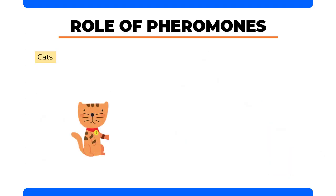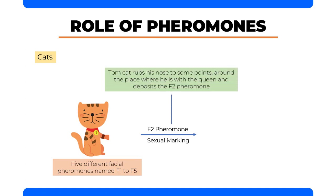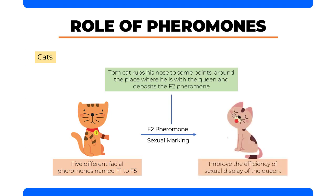In cats, 5 different facial pheromones named F1 to F5 have been isolated from the sebaceous secretions of the cheeks. And out of these 5 types, F2 has been found to be involved in sexual marking. During sexual behavior, the tomcat rubs his nose on some points around the place where he is with the queen and deposits the F2 pheromone. This pheromone seems to improve the efficiency of the sexual display of the queen.